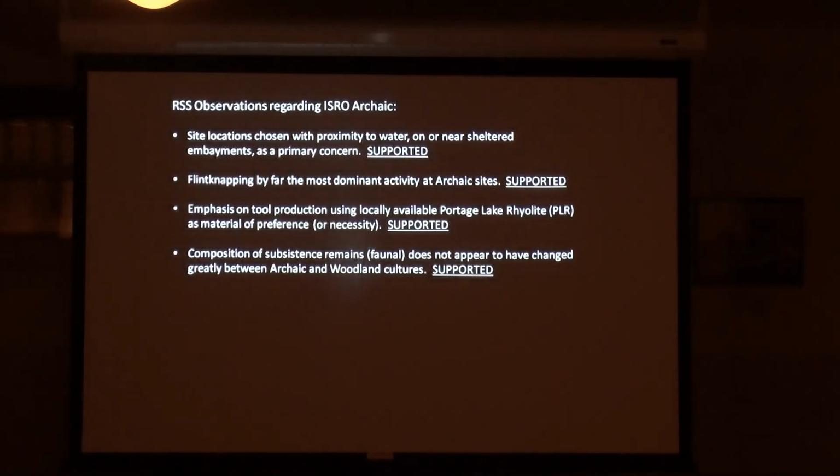And then back to my observations, or the observations made by Captain Clark. We're learning that site locations are still made in close proximity to water. Flintknapping is by far the most dominant activity at the sites. We're finding copper, but much more of what we find is that lithic material. Emphasis on tool production, such as the Portage Lake Rhyolite. All of this is supported in what we're finding. And then, granted, it's a small sample size, but we're still seeing faunal remains that are similar to what we've seen previously. There were some fish bones.